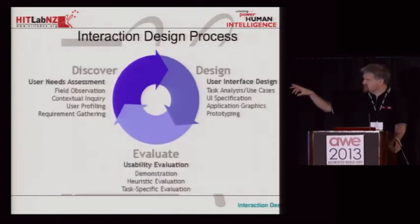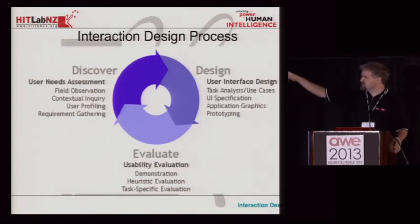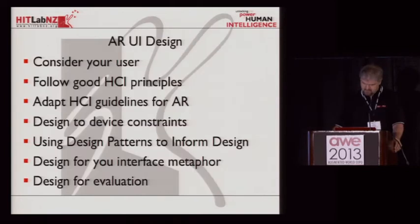The most important thing is to keep this process in mind. It's about discovering user needs, designing for those needs, and then evaluating for those needs. And it turns out some people in the AR field are really good at doing the design part, but sometimes not so very good at discovery or at evaluation, unfortunately.